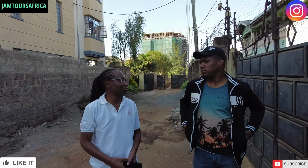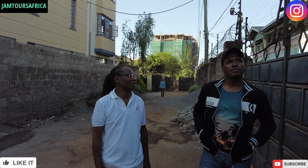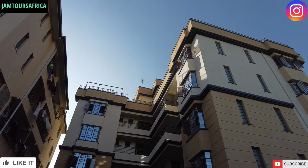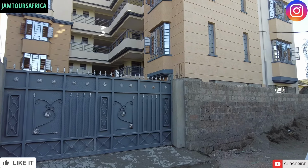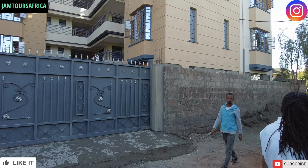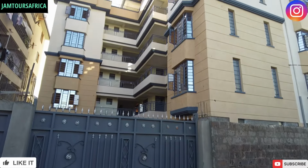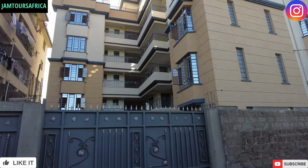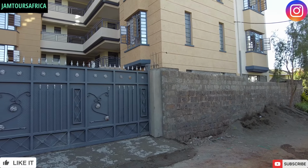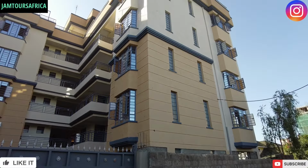Yeah, family. It's me and my two Jamaican brothers, and I just want to show them this one-bedroom apartment, family. It has an open kitchen and a closed kitchen, and it's very modern. If you're looking to come to Kenya and looking for something to rent, to look around, know more about the country, check out investment and stuff like that, then this is perfect for you. Come with me inside.